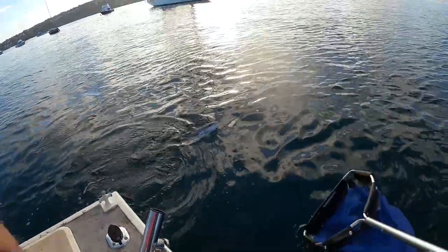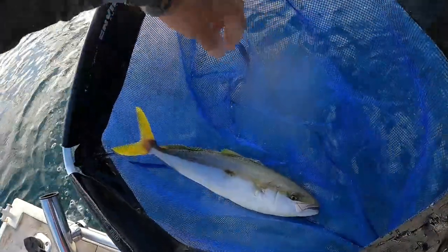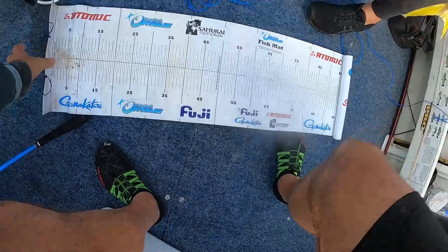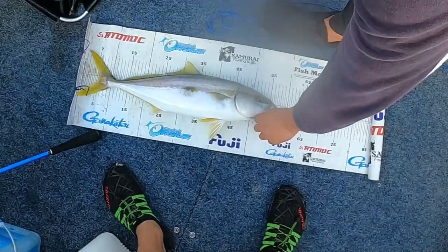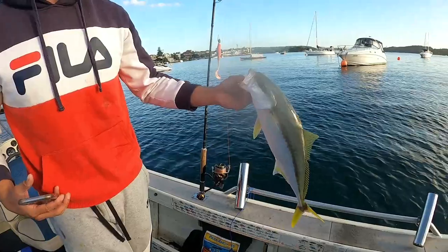Turn him this way. And we got him! Yeah! That was him tacking on. What do we got? Oh, not even. 56, 57. That's alright. Good start for the day.